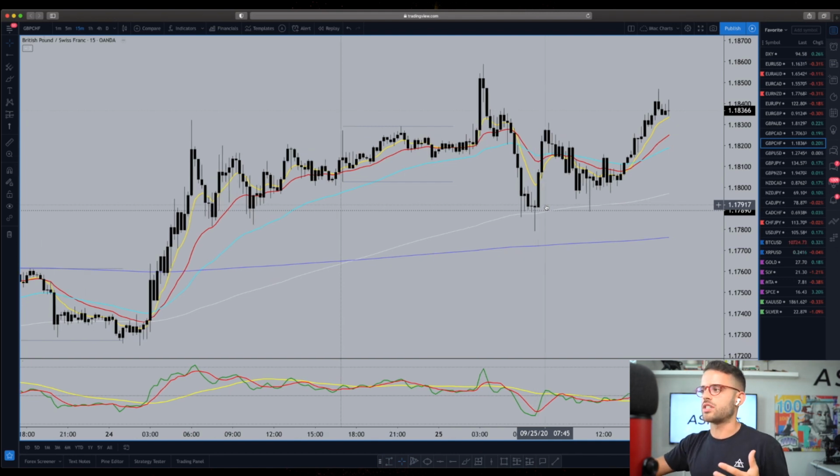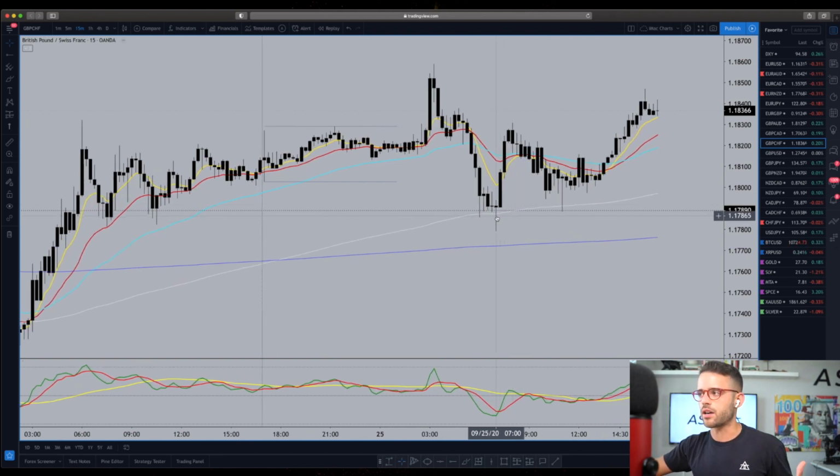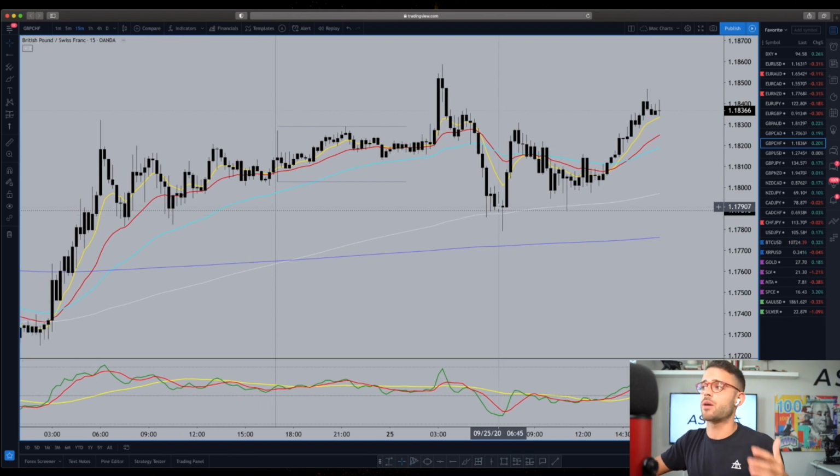Now, people are going to say, well, Austin, do you just buy it when it comes to the white line here? No, that's the 200 EMA. And you never just buy it just because it comes to a line or becomes a support level. It's never that simple. I don't understand how some people think they can trade just off support and resistance and make money. I don't know anyone that does that consistently and that it works for them.